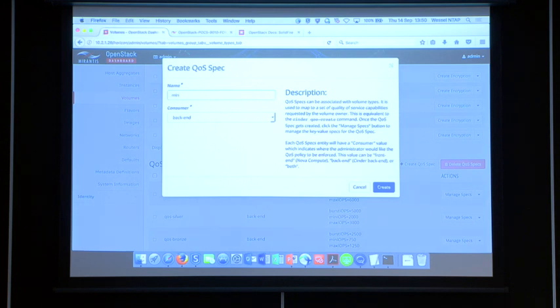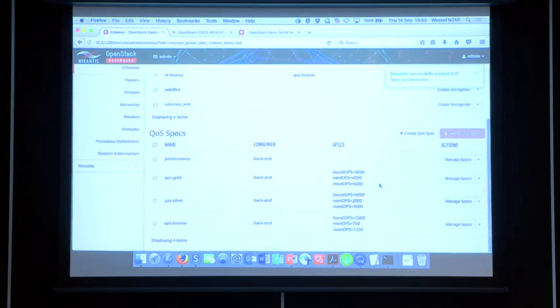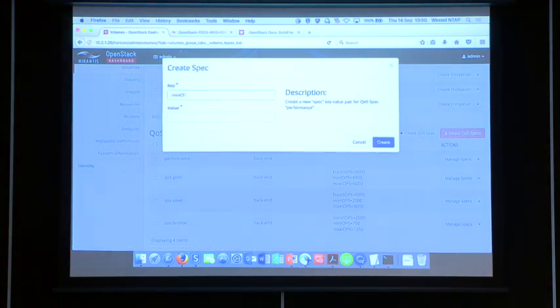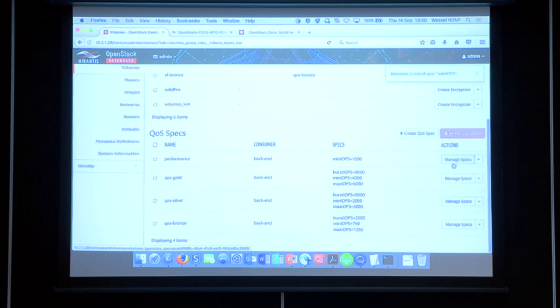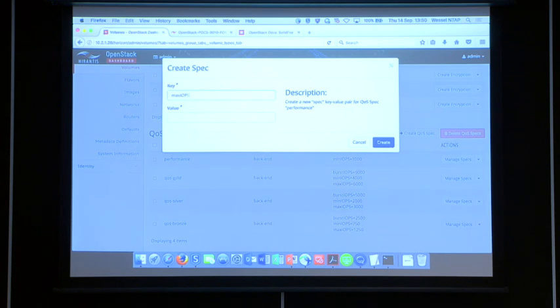But I would say min IOPS, for example. Let's say performance. This is the name of the thing, backend. So there is the quality of service spec performance, managed specification, create a key, min IOPS, let's make it 1000. There we go. Add in another one. Bear with me, I'm going to add another two. Maximum IOPS, so this is the ceiling, I'm going to make it 2000.